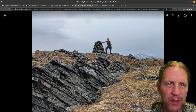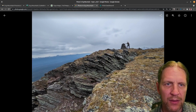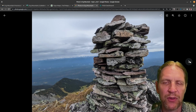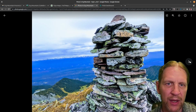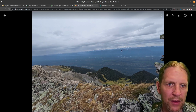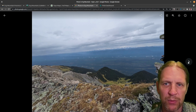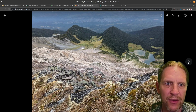It's the friend that I hiked with, and then the other cairn is sort of behind me. So there's two of these cairns up here. There's that one, and I'm basically touching the other one, which is right on the edge. You get a kind of 180 degree view of the whole valley. So here's me right near this other cairn, looking towards the north, again towards Kakwa Provincial Park and Sir Alexander. And some lakes down here.